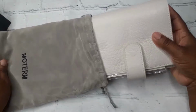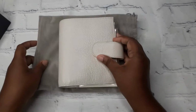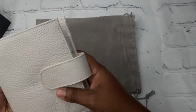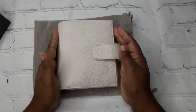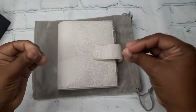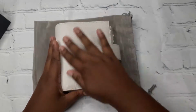So, ooh. Ta-da! This is it. As you can tell, it's not actually white. It's a little off-white, but I'm okay with it. I was gonna pick the black one, but for some reason I lean more towards the white. And it's more in the leather also.